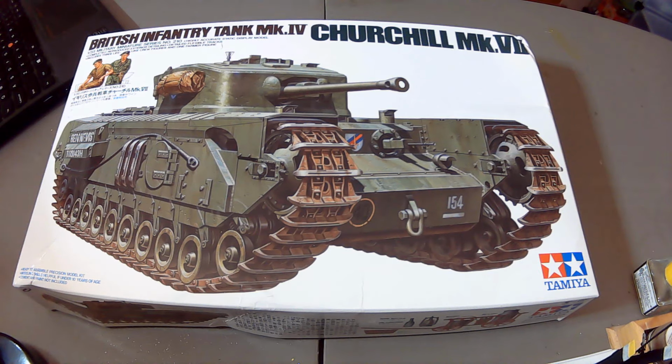And I'm gonna look forward to building this. I've got the walker in the stash, but I think I'm gonna do this one first. Mostly because I'm out of olive drab paint. Gonna pick some more up at the hobby shop tomorrow, but I got plenty of dark green.